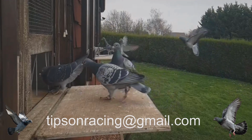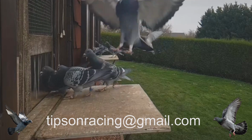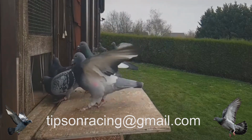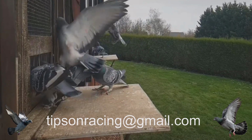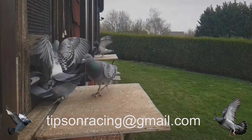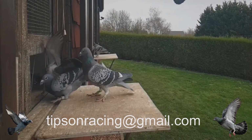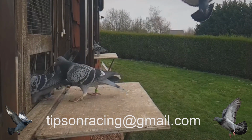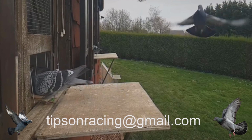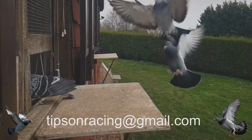2. Loft management. A. Hygiene. 1. Daily cleaning. Remove droppings and debris daily. 2. Regular disinfection. Disinfect the loft regularly with a pigeon-safe disinfectant. 3. Proper ventilation. Ensure adequate ventilation to reduce moisture and ammonia buildup, which can lead to respiratory problems. 4. Dry loft. Keep the loft dry to prevent the growth of mold and bacteria.